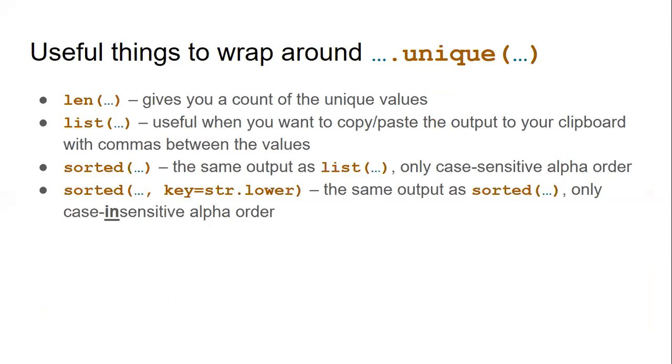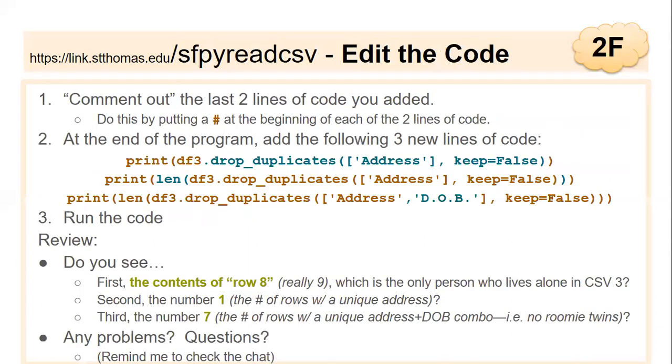Sorted is another one that's nice. It produces a list as well with commas, but they're in case-sensitive alphabetical order. And then with sorted, put your thing, and before you close out the parentheses from sorted, add a comma and a space, and add key equals str.lower. I'm not going to say why that works, it just does. And the documentation says it does. And that will make sure that it's case insensitive when you sort.